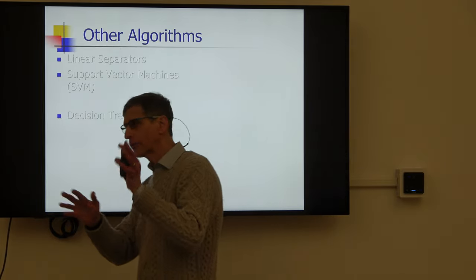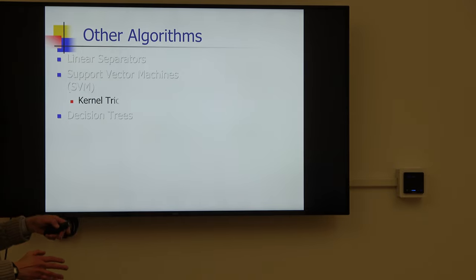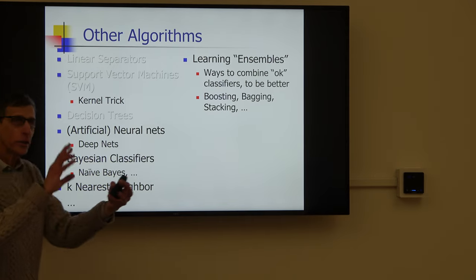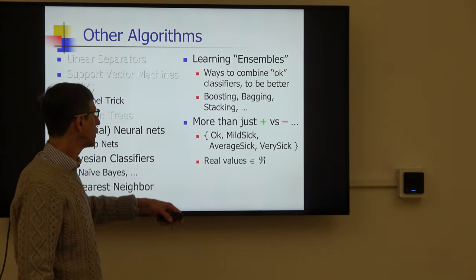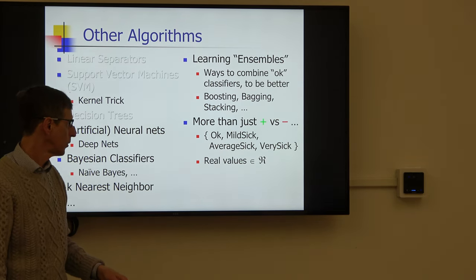So I talked about a few algorithms: linear separators, support vector machines, decision trees, and this kernel trick, which gives linear separators that are linear in another space. You heard about neural nets and deep nets, which are another extension of linear separators. There are Bayesian classifiers and k-nearest neighbor. You can look at mixtures and combinations of different classifiers: bagging, boosting, stacking. You can also handle not just true or false, but multiple values or real-valued regression problems.